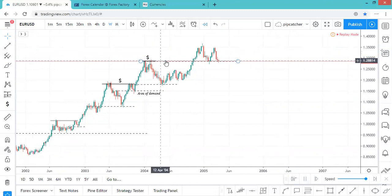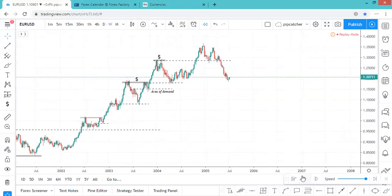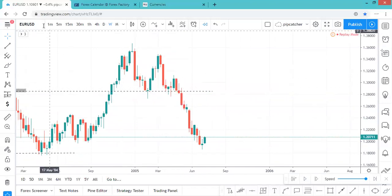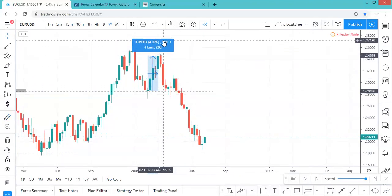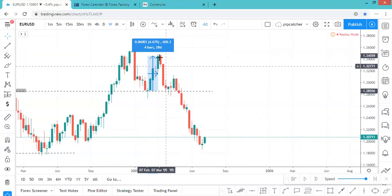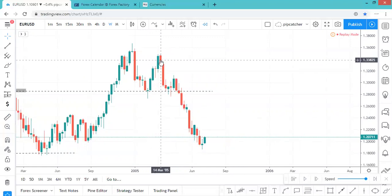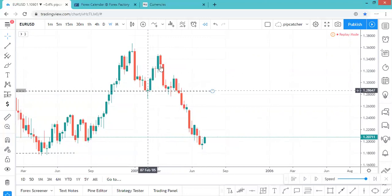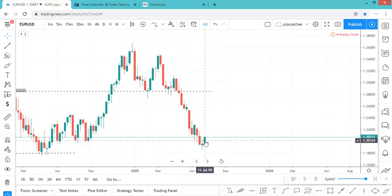Okay, so look, we broke that liquidity, right? And okay, so let me pause this right here and let's talk about this area. So we broke this liquidity and we did get a reaction off this. Now let me remind you, this is on the weekly time frame right here. So this entry right here actually would have gave you 600 pips. Hopefully you would have been smart, taken profit, moved your stop loss a significant amount in profit, and you would have gotten taken out of the trade, and it would have came back down, right?